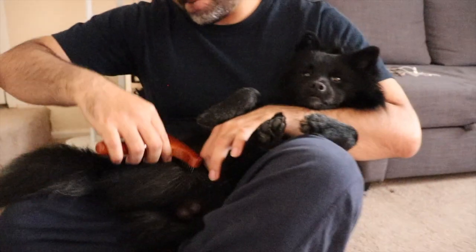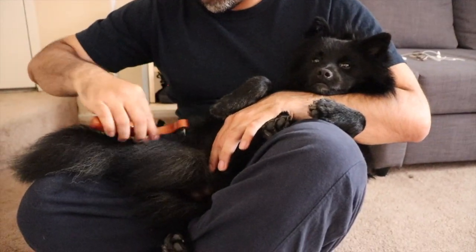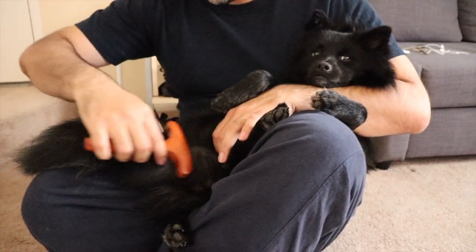So the other thing we purchased was this comb for him. We saw a lot of different options at Petco, but this particular one said that it would be best for medium length fur. And it's been working pretty well so far. We try to brush him every couple of days so that his hair doesn't get matted. And definitely recommend doing that with your own pet.